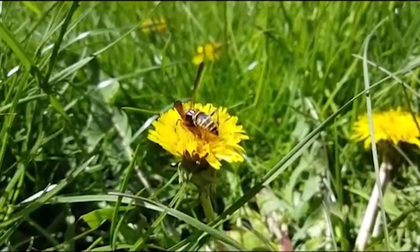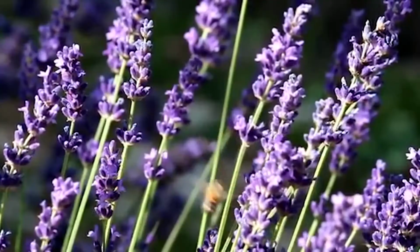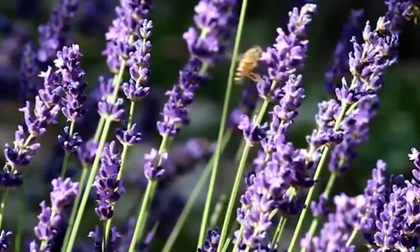How do you create a bee-friendly garden? Yes, well, the most important thing, I think, is to have plenty of flowers. Now, you need to think about flowers that would flower all year round. What sort of flowers do you need? Well, bees actually prefer flowers that are purple or yellow in colour, as a matter of fact. And that's why the lavender is a very, very popular plant for bees to alight on.